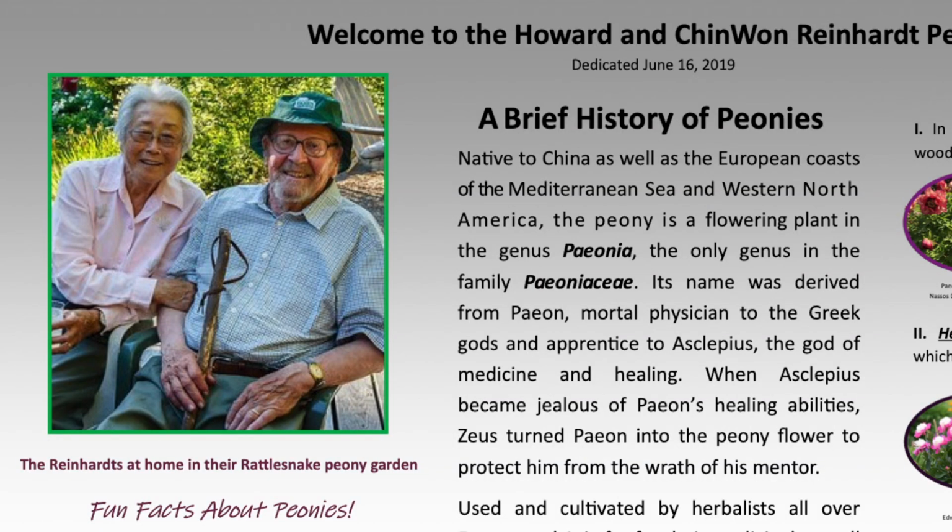Right, welcome everyone. This is year number 5, 2023, the 5th year of blooms in the Reinhardt Peony Garden, otherwise known completely as the Howard and ChinWon Reinhardt Peony Garden. ChinWon is still with us.